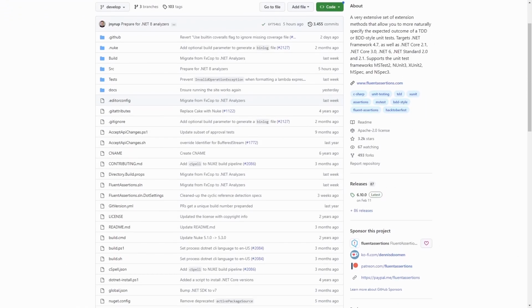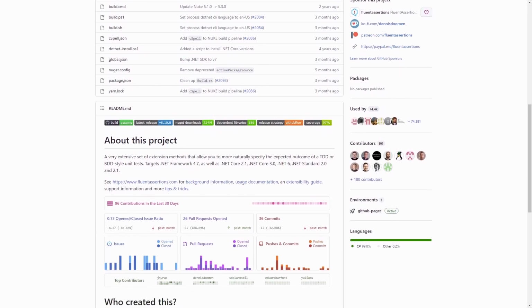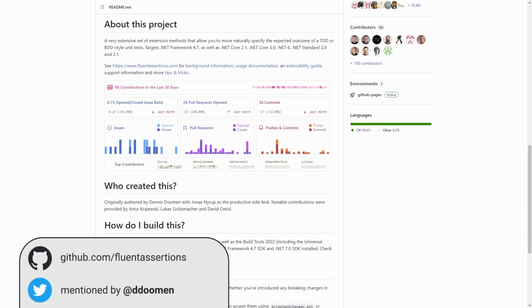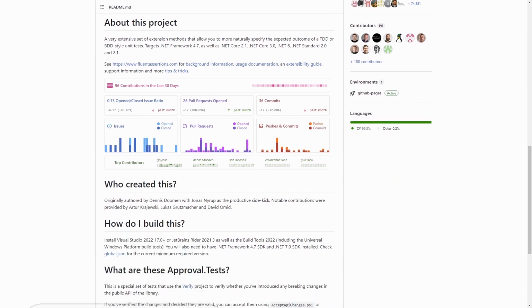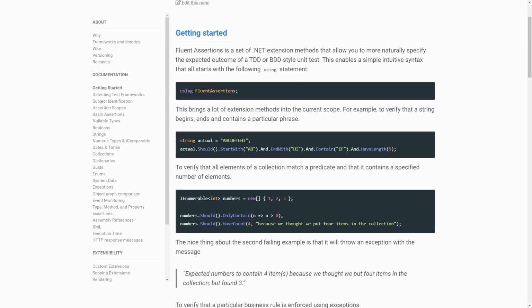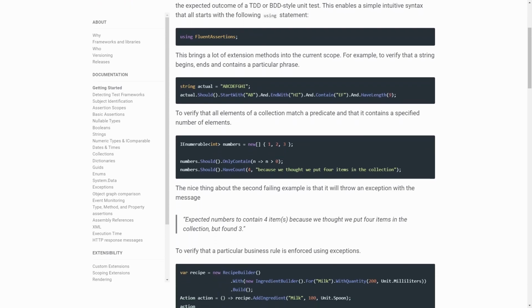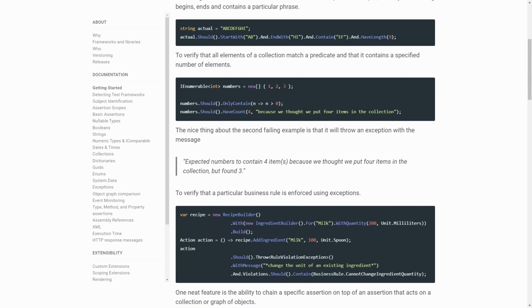Fluent Assertions is a well-known package that provides an extensive set of extension methods that allow the specification of an outcome of an automated test. Its strength is that the readability of the tests is massively improved by using a Fluent API style. Fluent Assertions goes back to the .NET Framework days, but can be used for all kinds of .NET-based frameworks, including the latest .NET versions.